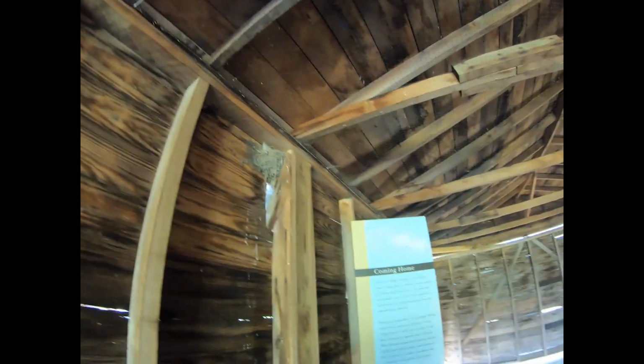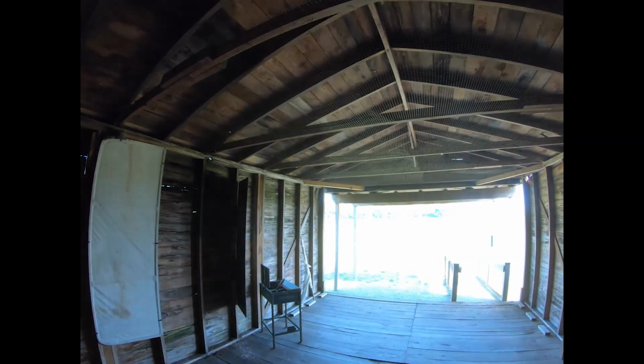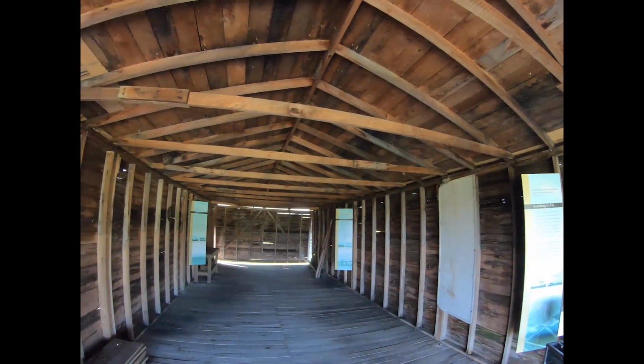And now they've fledged their young quite a while ago now, but I've been in this hangar in the past when there were several nests in here and 8 to 10 of these birds flying around your head trying to scare you away from their nest. All right, so this is the restored hangar, kind of fun.